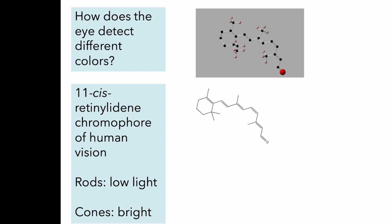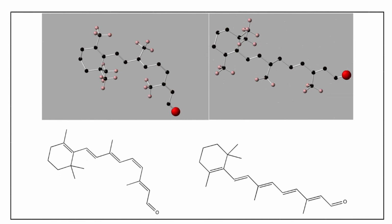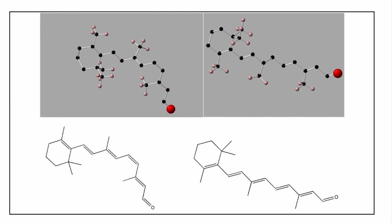Cones are also better for observing colors. In very low light conditions, you may have noticed your color perception is not as good. The rods aren't as good at that. The cones, on the other hand, are very good at color perception. Why? Well, this molecule, 11-cis-retinylidene, when it absorbs a photon, undergoes an isomerization reaction. This isomerization reaction creates the trans state, which eventually relaxes back to the cis state and waits around for another photon.